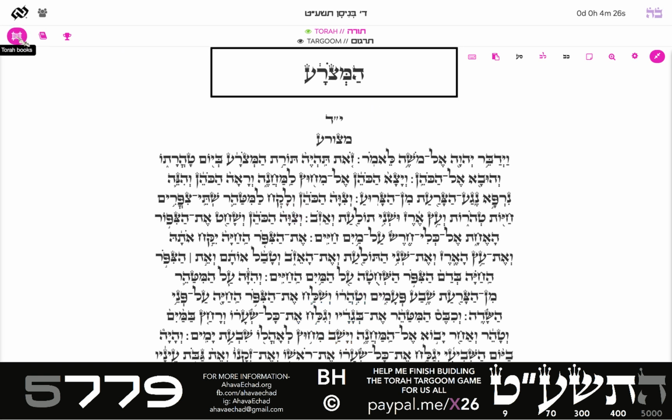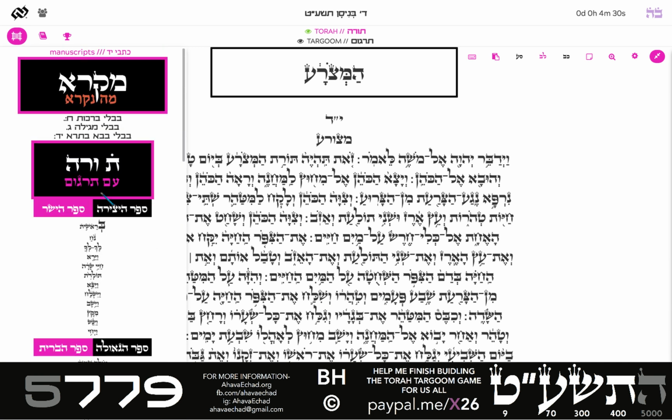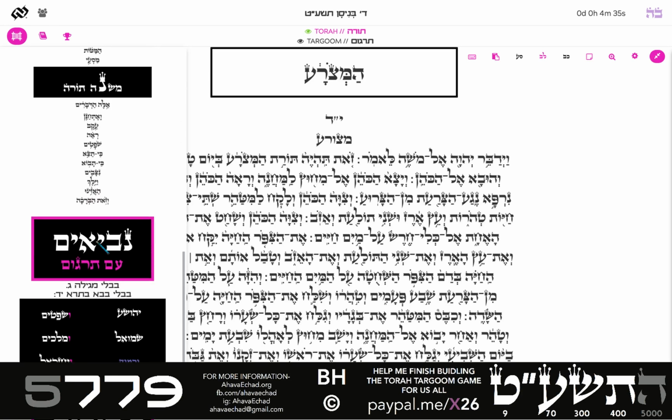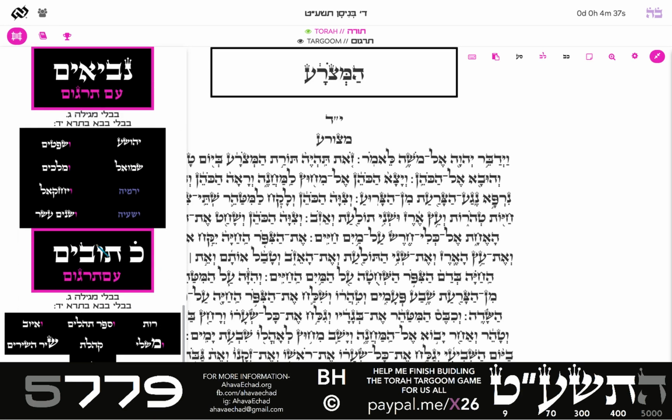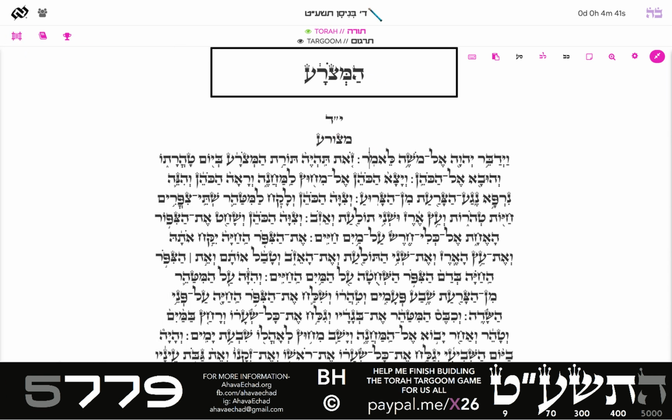Okay, and then to load up anything, you click all the Torah books, and because right now it's the beta, everything is accessible, and normally it'd be a 40-day, 40-night free trial, kind of like, so, okay.